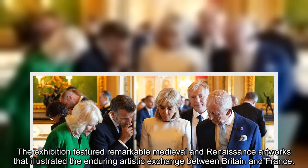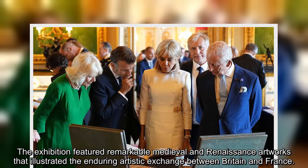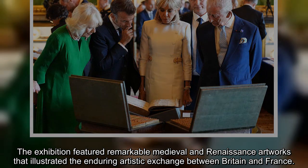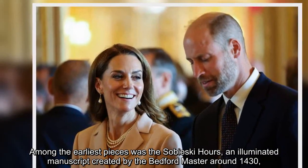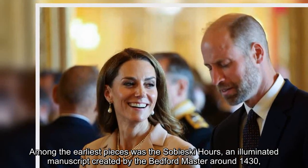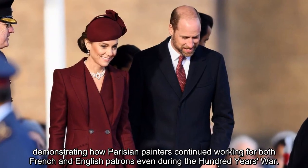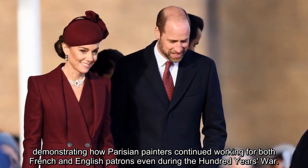The exhibition featured remarkable medieval and Renaissance artworks that illustrated the enduring artistic exchange between Britain and France. Among the earliest pieces was the Sobieski Hours, an illuminated manuscript created by the Bedford master around 1430. Demonstrating how Parisian painters continued working for both French and English patrons even during the 100 Years' War.